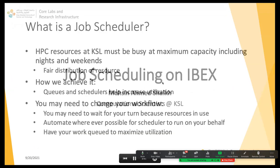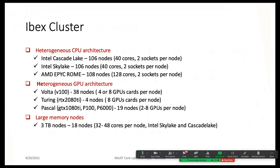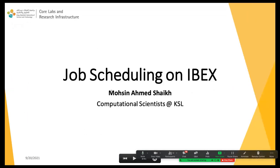I have unmuted now. Thanks. So can you please confirm the Zoom attendees? Can you please confirm you can hear me clearly? Okay. I think there is a transition going on here.